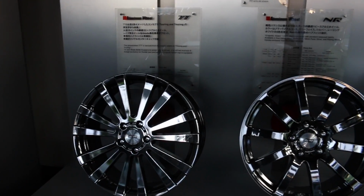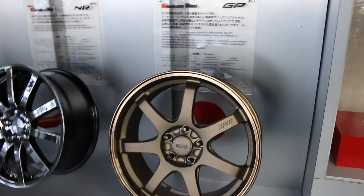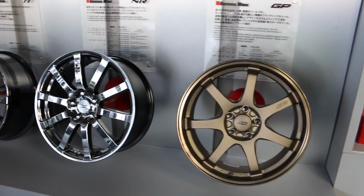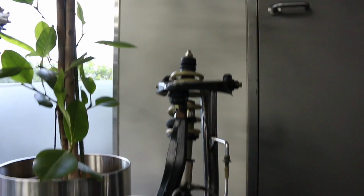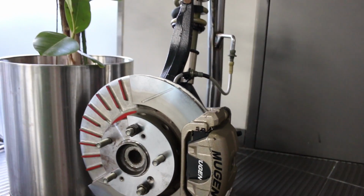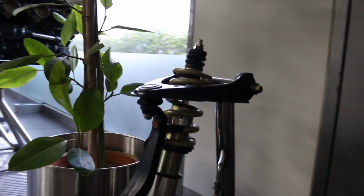That's quite nice. And below that we have 3 wheels. Now Mugen keeps this as a secret. These are forged, actually more or less all of them are forged. Now the secret is they don't tell you who makes the wheels, but I think it's quite obvious. And here we just have a display from the Integra Type R and Civic Type R EK9 brake system. So we've got pads, rotors, suspension, braided brake lines. That looks really cool.